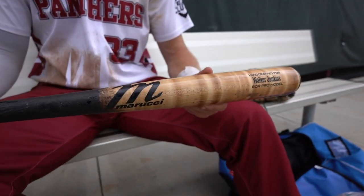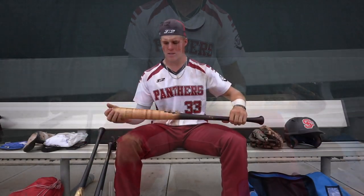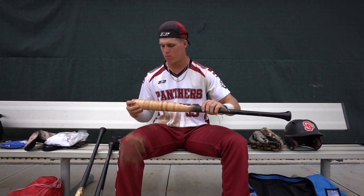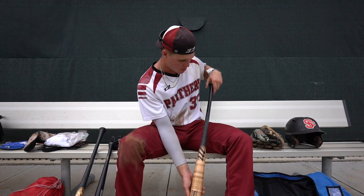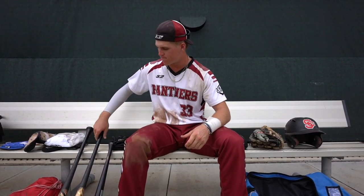I got the Bringer of Rain right here, the custom model. This is a 33.5, 31.5. I like this. It's kind of weighted more to the middle, and I like inloaded bats a little bit more. But this has done really well for me. The Marucci's have done extremely well. I think it's just a really pretty bat. This is kind of my backup right now. But I got three or four of these that I have ready to go just in case I need them.